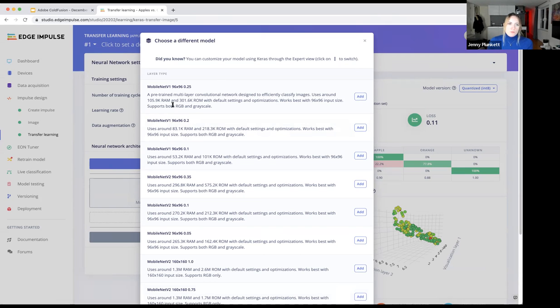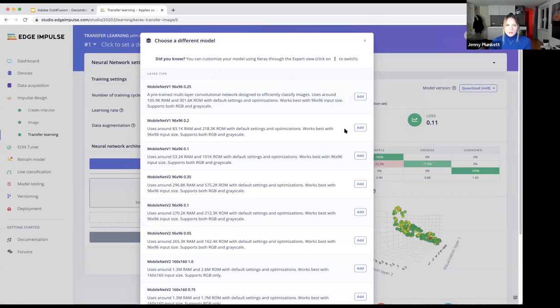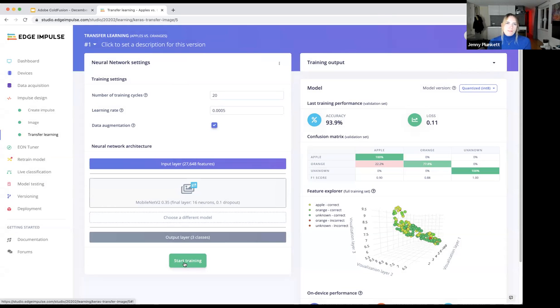So today I've selected a MobileNet V2 architecture model. And I clicked on the model and I can choose other types of models if I want something that uses a little bit less RAM or ROM. I can select that here. And then all I have to do without having to write any code is click start training.